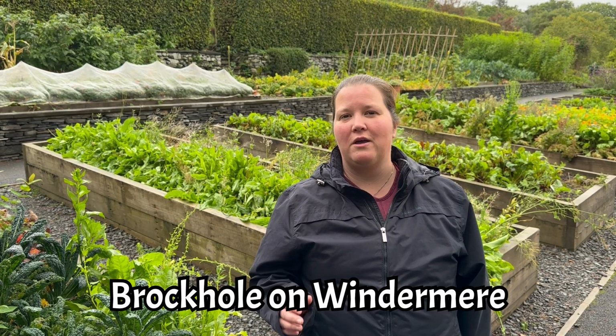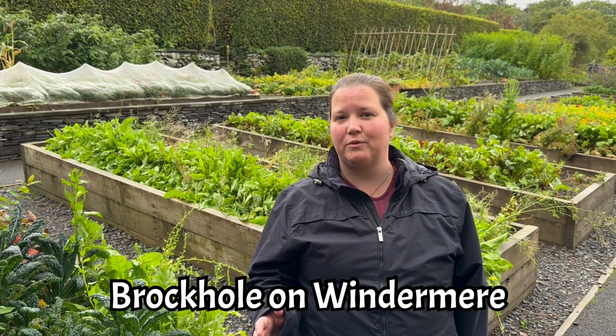We're on holiday in the lakes at the moment and we are at the Brockhole Visitor Centre, which is very close to Ambleside where we are staying. We've been here a few times in the past, but probably not for at least 10 years. And they have a kitchen garden here that was designed in 1899. So let's take a look around.